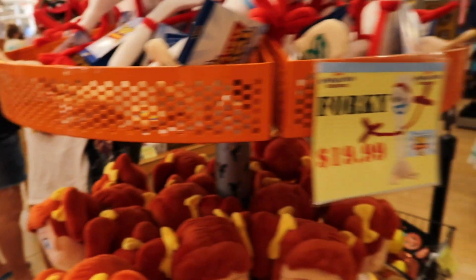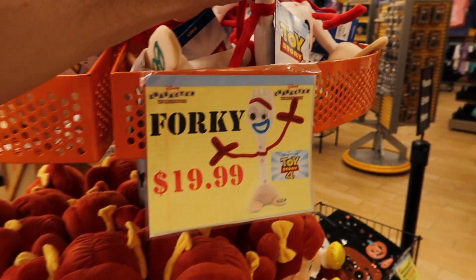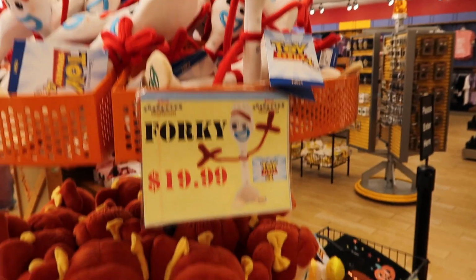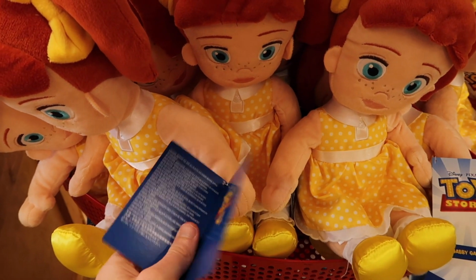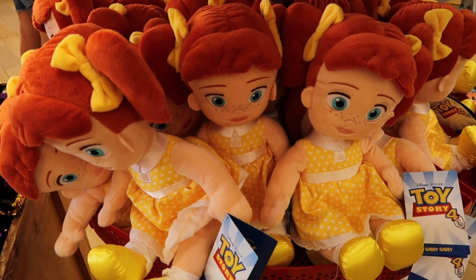And then if you go over here, you can see they have a bunch of different plushes. $19.99. So this is actually the same price it is in the parks too. I know we covered this a couple weeks ago, and it might be the same here with Gabby too. Yeah, she's $21.99, and that's the price in the park too. So no sale on the plushes here.